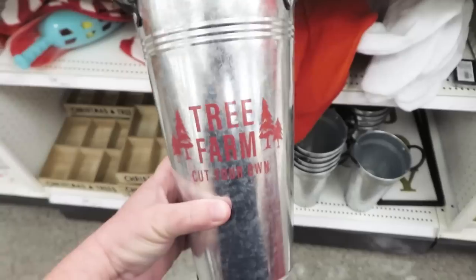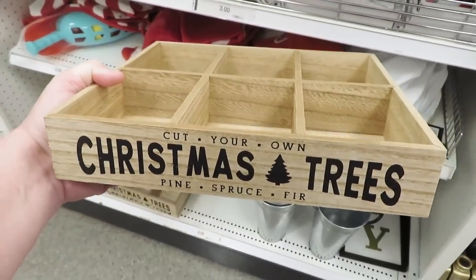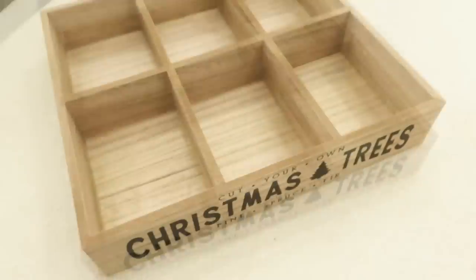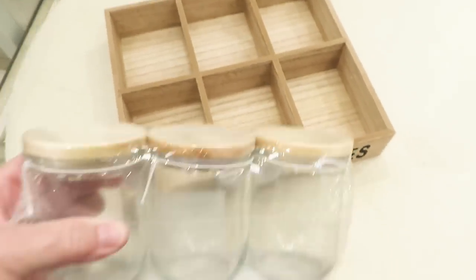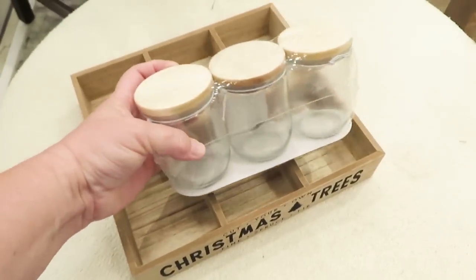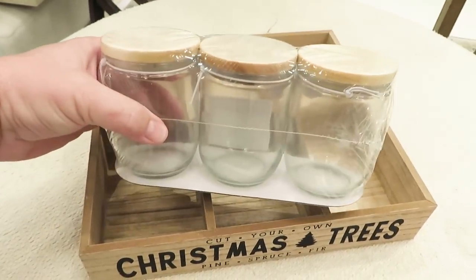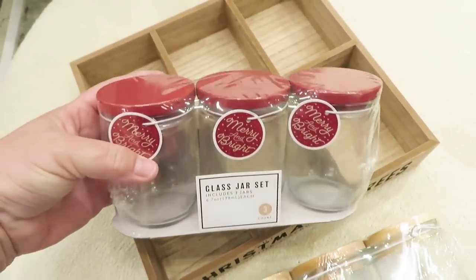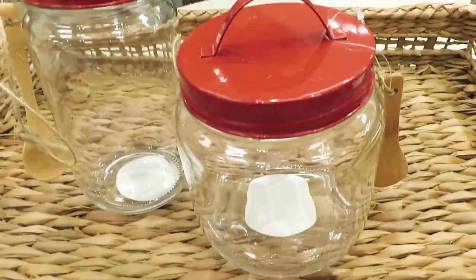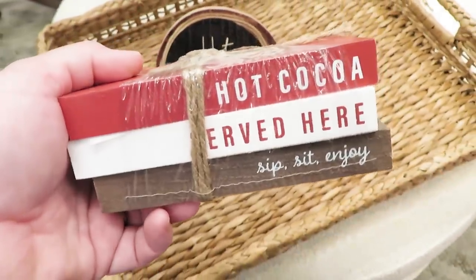I think this would be great with one of their trees in it. I'm going to show you all the trees. They're also starting to put out the Christmas tree crates. These are small, like the ones they put out last year. So far, that's the only version I'm finding, but they are putting out glass jars in sets of three. And something to note is that they would fit into those little spaces of the crate. So you could do a whole little cocoa bar with marshmallows, peppermints, whatever you wanted. The tins also come with red lids that coordinate so well with the cocoa jars.